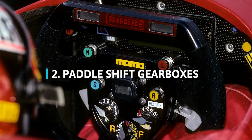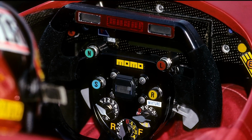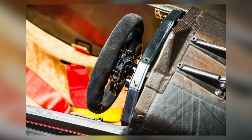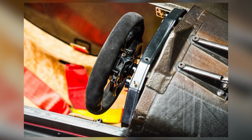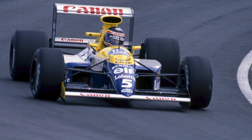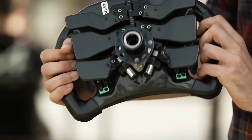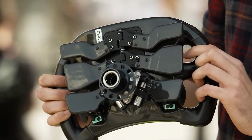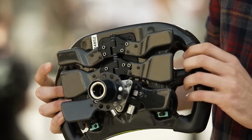Number 2. Paddle shift gearboxes. Semi-automatic gearboxes, also known as semi-automatic transmission or paddle shift gearboxes, were first introduced in Formula 1 in 1989 by Williams-Renault. The gearboxes allowed for faster gear shifts, as the driver no longer had to manually operate the clutch, instead using paddles located on the steering wheel to shift gears.